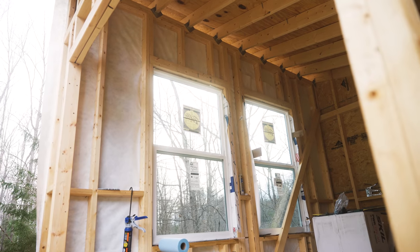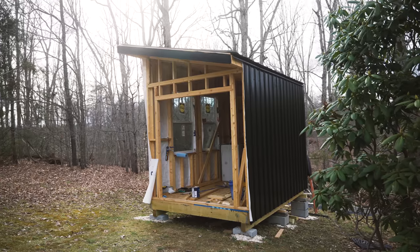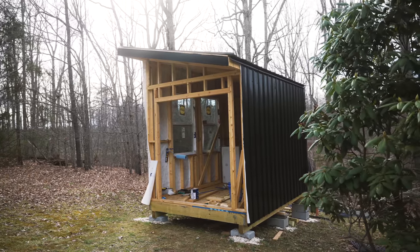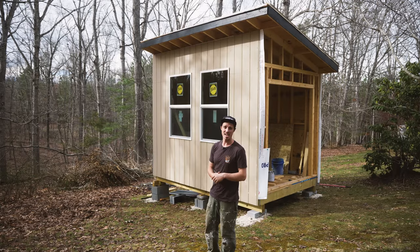So we're going to trim out the windows, fill in all the nail holes, like I said, put the patio door in, and finish this wall in the back, and we're moving. So next episode, we're going to try and tackle all that.